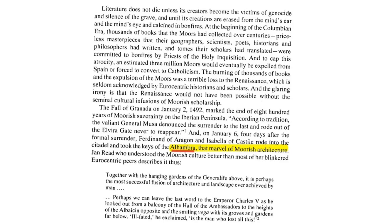Again, I'm not going to read this whole passage. You guys can pause the video and read it. But I'll start at, and on January 6, 4 days after the formal surrender, the Moors surrendered to the Christians. The Christians beat them up, so they had to surrender.